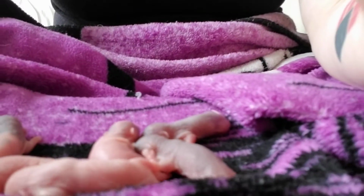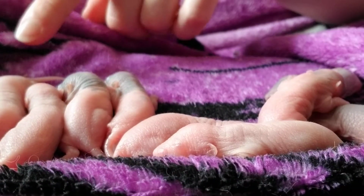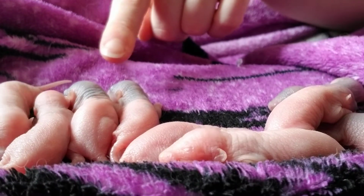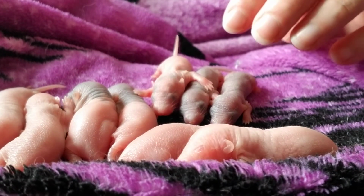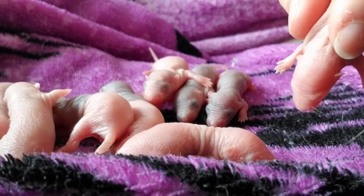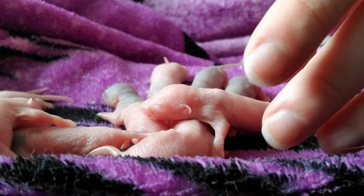Okay, I'm trying to set it up here. There, oop, we had ya. Okay, so here's the babies. So what you can see is some color and pigment here. There's some more pigmented babies. There we go. So these guys are 4 days old now, and as you can see, look at the ears. The ears popped and they have their little whiskers coming in. And it's super, super exciting.